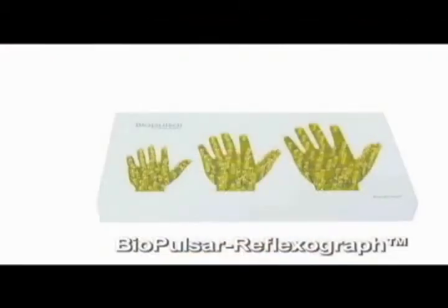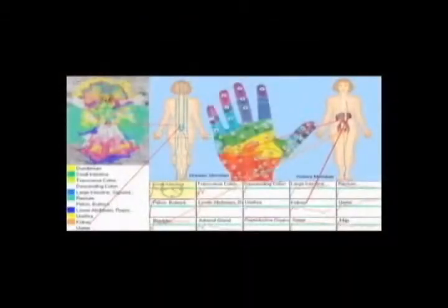Yes, that's what we have here today. We have the Biopulsar Reflexograph. It is a medical device, has 3 medical certifications out of West Germany, and it allows us to measure the body's energy field. Most people are familiar with MRIs, which is the body's response to a magnetic field. Well, we measure through the hand sensor plate the bioenergetic field.